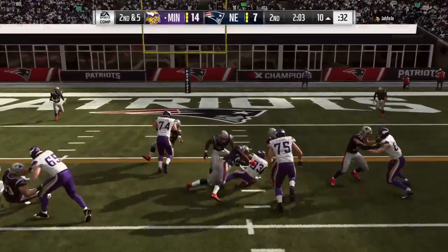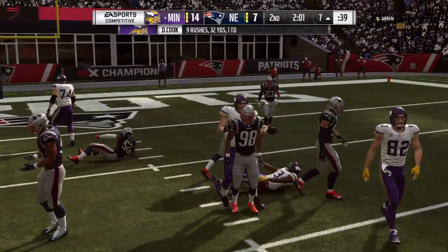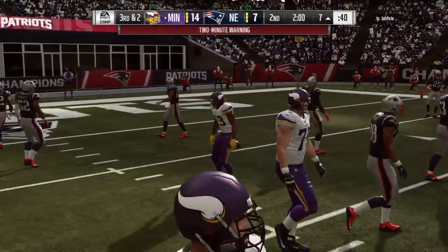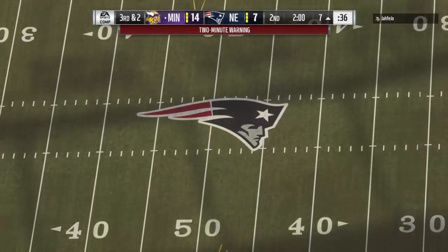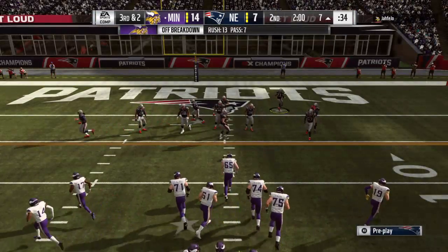They'll run it now out of the gun, and he will maneuver his way down to about the 7. It's a pickup of 3, and we have now arrived at the 2-minute warning. 2 minutes to play here in the first half.